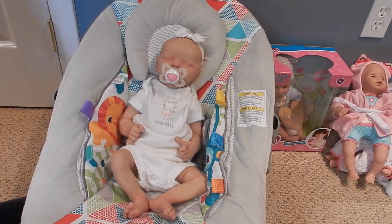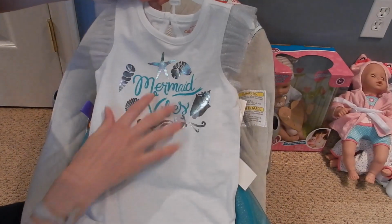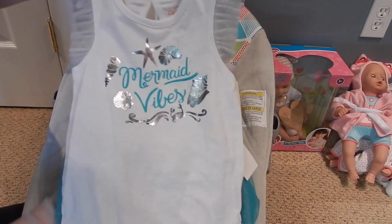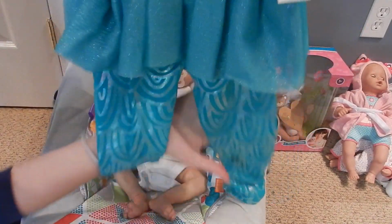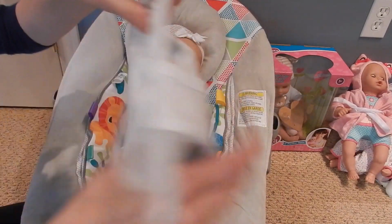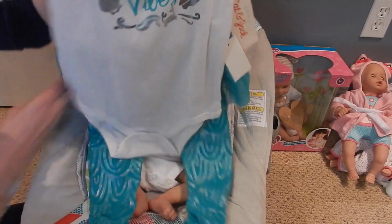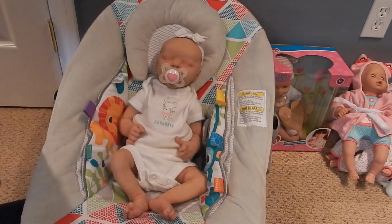Then also for Laura, this is like my favorite thing that I got. This is what I really wanted at Target. This is the Cat and Jack thing. It says Mermaid Vibes and has all these really cool holographic seashells and stuff, and then the pants have a tutu, and it's really adorable, like mermaid scales, and it's holographic and everything, and it's really pretty. So this is 18 months from Cat and Jack, and oh, I didn't realize it has a little bit of a cutout in the back, but that's perfectly fine. But Laura is wearing this today, like no doubt. I love it so much. She's gonna wear this, and it's really adorable.